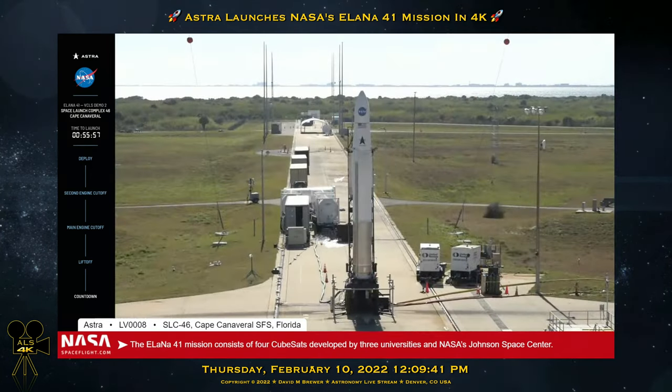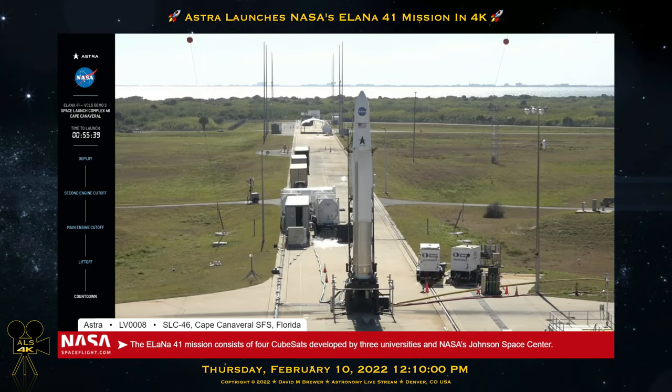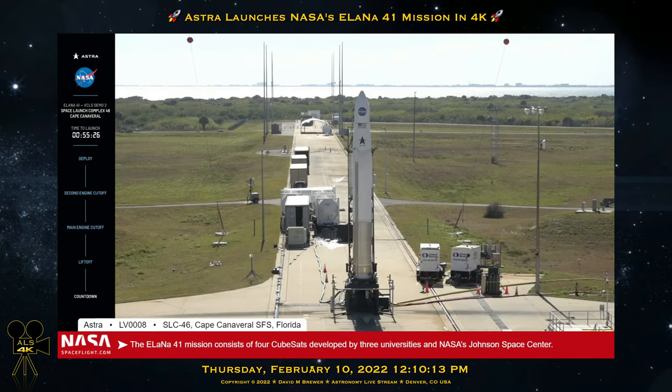On board this rocket are also the first satellites which Astra aims to deploy after a successful orbital launch. Those four payloads are part of NASA's ELaNa program, the Educational Launch of Nanosatellites program. The mission is designated ELaNa 41, also designated the VCLS Demo 2 mission for the Venture Class Launch Services program, which aims to provide dedicated launch services for small satellites like these CubeSats. Three of the CubeSats are provided by different universities, the University of Alabama, Tuscaloosa, New Mexico State University, as well as California Berkeley, and then the fourth payload is direct from the NASA Johnson Space Center.